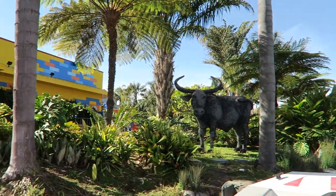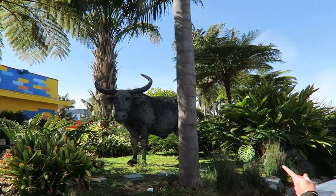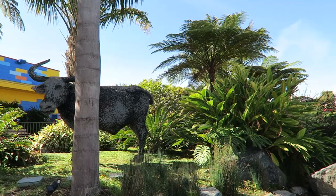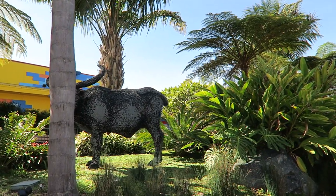Thank you, folks. Now, on our left is the start of this tour. Rocky the water buffalo, at over 6 feet tall, he weighs over 350 pounds. That's because he's built using 310,000 Lego bricks. Rocky also has a son. Does anyone know what Rocky says to his son before he comes to work? He says, bye, son.